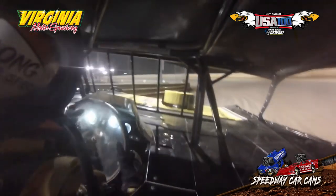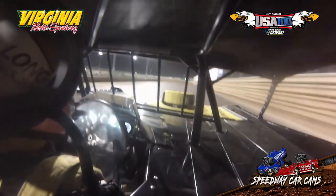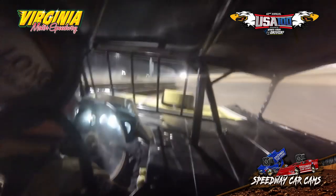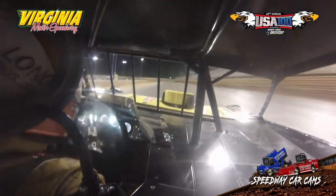They're back to turn 1. Robertson is reeling in Matt Long. I don't know if he has enough time, but he's cut the lead down from probably 10 to about 6 car lengths. Robertson able to dig it in a little bit deeper as he dives into the corners.